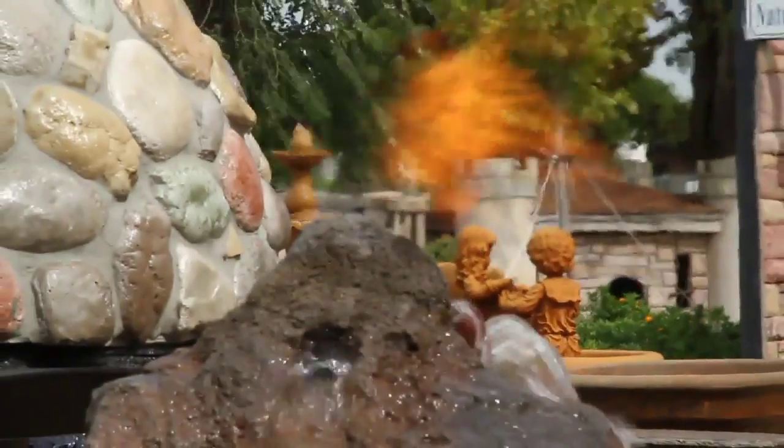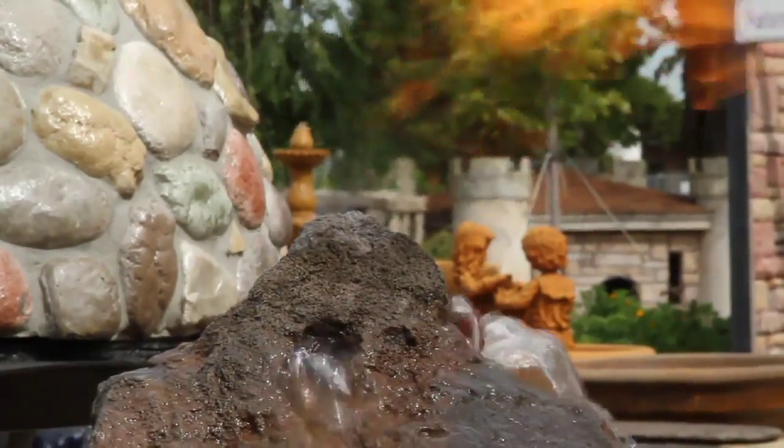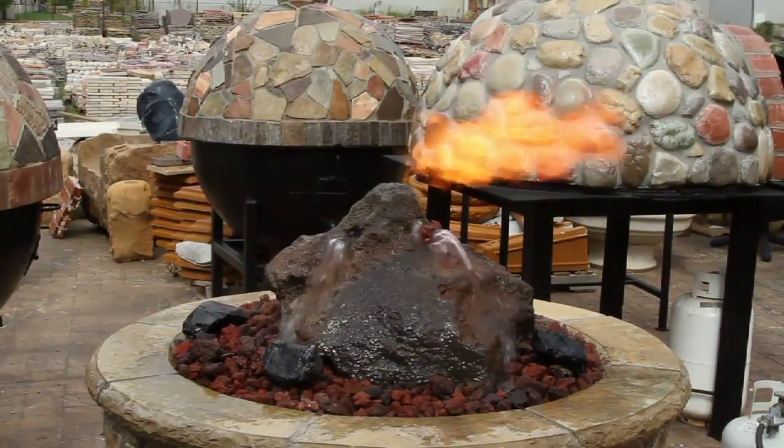We build fire pits that run with both water and fire. We could build them any way. Water comes out of a stone and fire from the top, or we could build it so fire comes out of a surrounding area and water comes out of the center area.